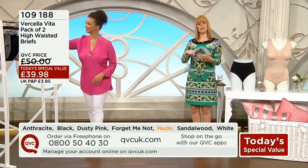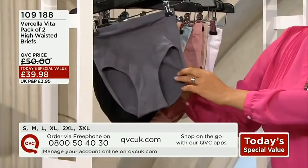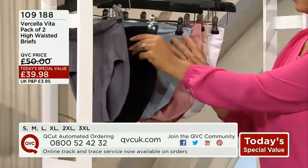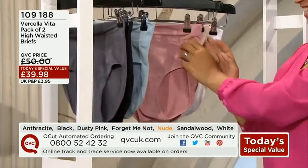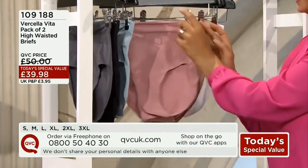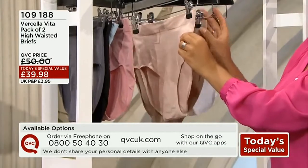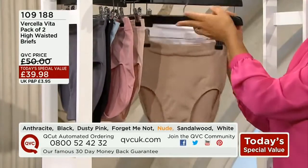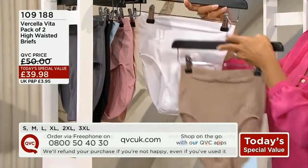And now I would just remind you of the colours. Remember, you're getting 2 pairs in your choice of the colour, so that's brilliant. Great value for money. It really is. There's the anthracite, then we have the black, then after the black we've got forget-me-not. We've got the dusty pink, which is really pretty. Then after the dusty pink, we have got the sandalwood. Sorry, I've got the order wrong now. And then we have the nude, only available in triple XL, and then we have the white as well.